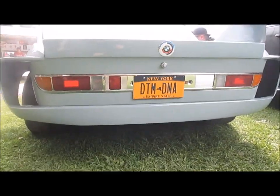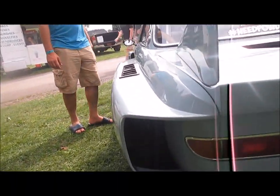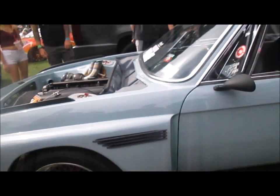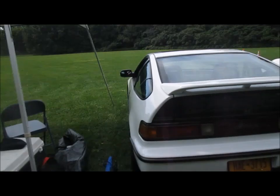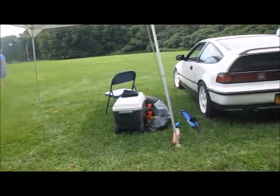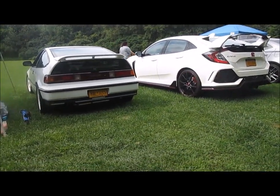So cool. This BMW 3.0 CSL is crazy. Look at these wheel arches. You can see the tire in there coming through the vent. That is so cool. Check that out. Wow. The Civic Squad is rolling in strong. We got a CRX Si, we got Civic Type R, and then a tuned Civic Type R right there. So there's a bunch of them at this show, even though there's only about 4,000 of them in the US.